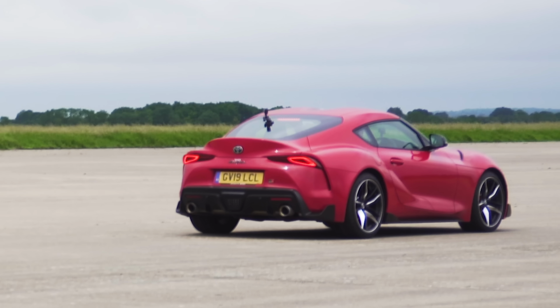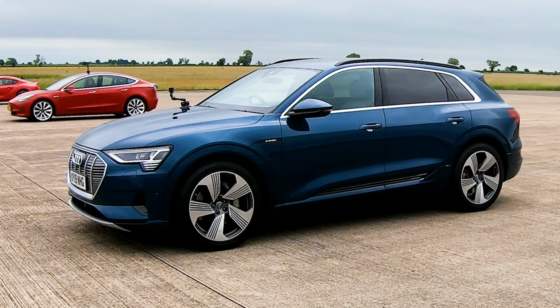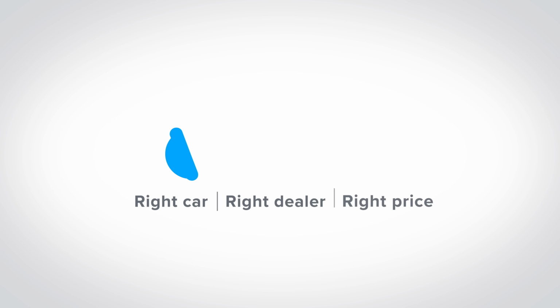Tesla actually wins on price as well. It's the cheapest, £50,000. Supra, £53,000. This Jaguar is £64,000. And the Audi, 70 grand. So yeah, it's a definite loss in these performance tests for the Audi and a definite win for the Tesla.